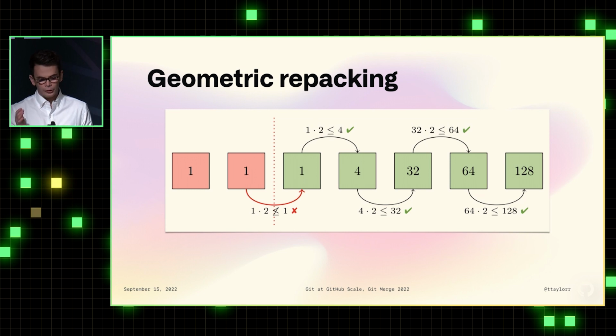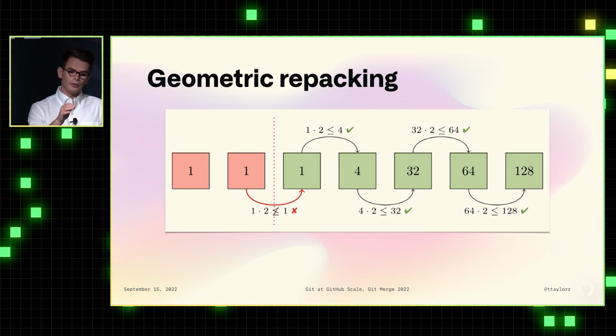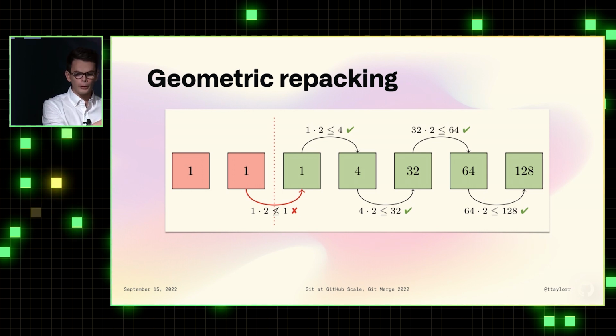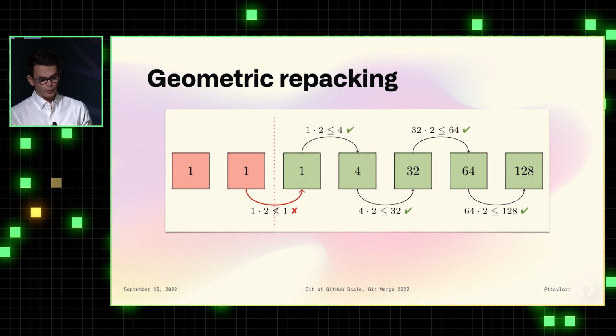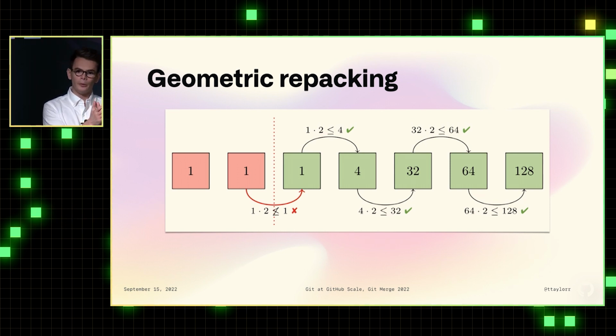Here's a pack structure. There's about 7 packs here, and you can see the green ones I've colored. The first step is to identify how many large packs already obey this property. We're doing this geometric repacking all the time, and so we expect the bigger packs, which are going to change on average less frequently, to mostly already be in this progression. So we count off and we say, OK, the top 5 packs are already in progression. And so I know everything to the left of that line is going to have to get repacked into one single new pack.